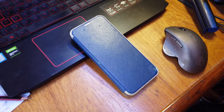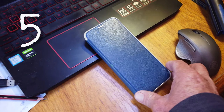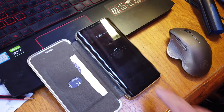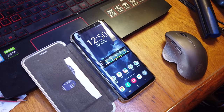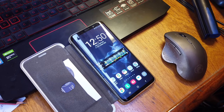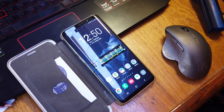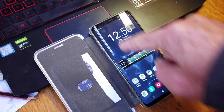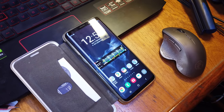Okay, speaking of phones, we have Samsung phones on the boat, and I have my Samsung S9, which was their flagship a few years ago. It's a fantastic phone. This one is a little bit damaged. There's a small crack on there, but it takes unbelievably good photographs.